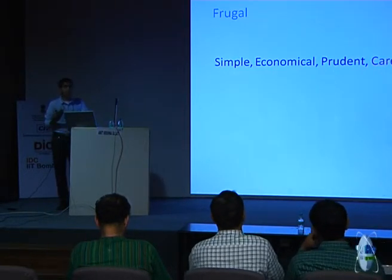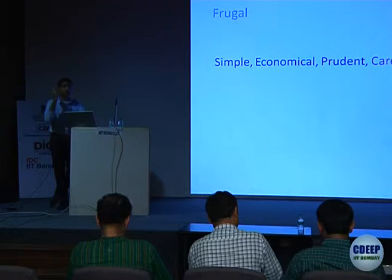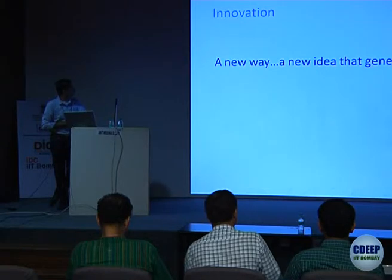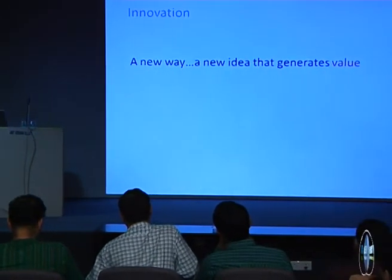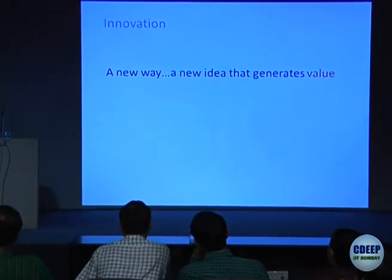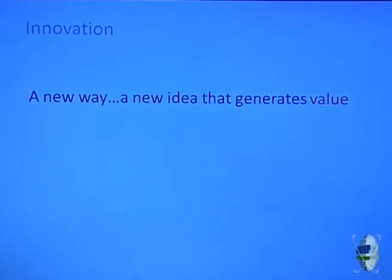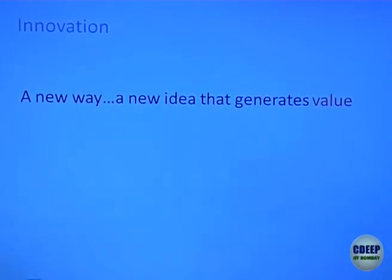So what is frugal? The definition of frugal is something that's simple, economical, prudent, and careful. So that element of care for the environment, care for the people, is still a very important part of the process. And innovation. Now, innovation, if you go to any website, every company today claims that it is innovative. Everybody says, my company is innovative. You just have to go to 6 websites randomly, and the word that you will see common to all of them is the claim that they are innovative. But there are actually very few companies which are truly innovative in a consistent way. And that's because they need to come up with new ideas that generate value, long-term value.